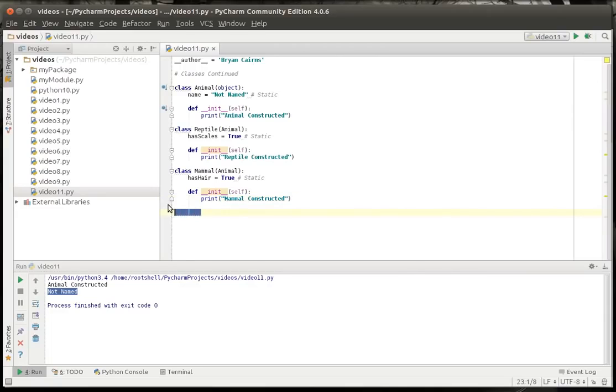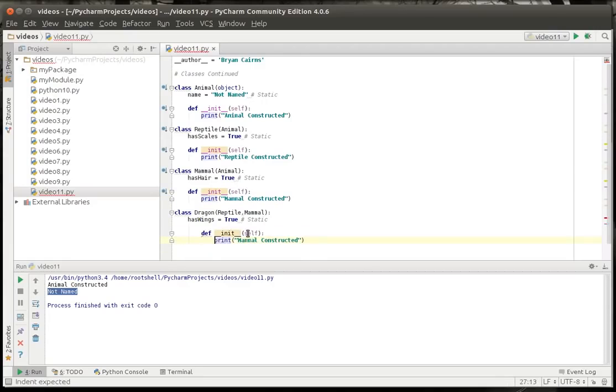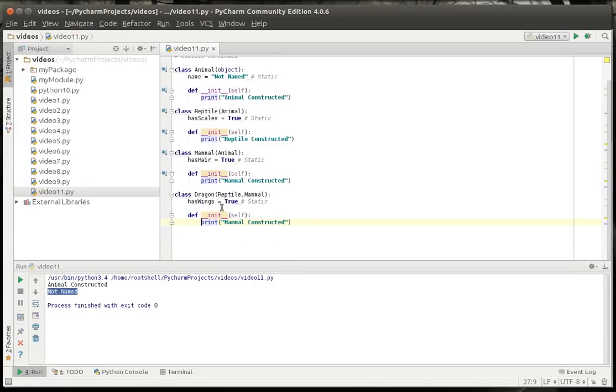And we're going to make another class, and let's call it class Dragon, which inherits both the Reptile class and the Mammal class, because, you know, a dragon will have hair and scales, just because dragons are awesome. And we're going to say has wings equals True, maybe if I can spell the word true. This, of course, is a static variable. And I'm just going to copy and paste this. That would be bad. Let's do that. There we go. Sometimes the Python indentation doesn't really work well with me. I'm not sure. I've spent most of my life in C++ and C# and other languages.